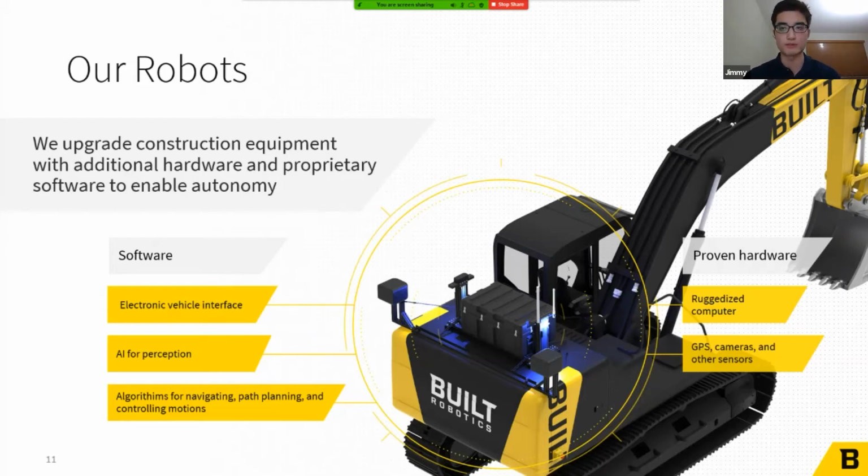Again, please feel free to ask any questions along the way. But right now we'll start with a little bit of an overview of our robots and how we make that work. I guess this is a great time maybe to pause briefly and get to Colin's question from a few minutes ago, where he asked, so the Built robots are mostly stock construction equipment with modifications to add autonomous capabilities.